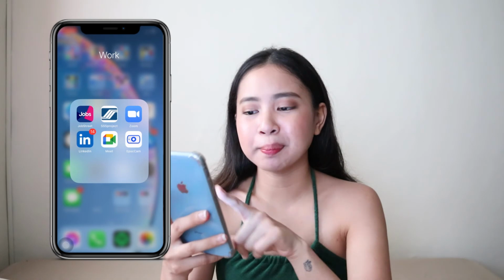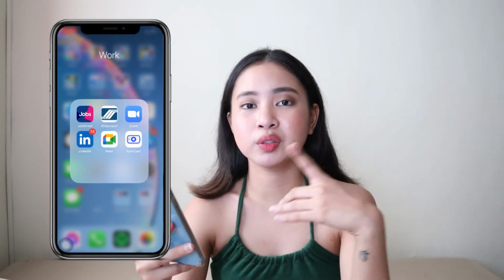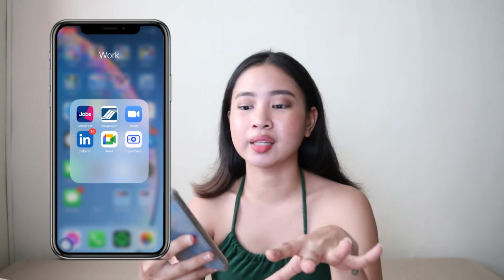So, itong Epocam, this is a webcam na pwede nyo i-connect sa computer nyo or sa laptop nyo if walang webcam yun. So, you can use your phone as your camera na. So, super convenient siya. Hindi nyo na kailangan bumili ng extra webcam pa.